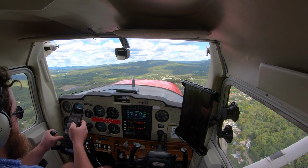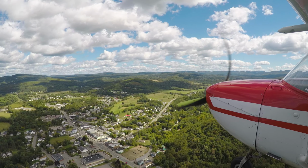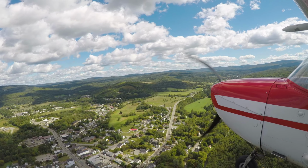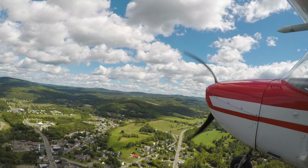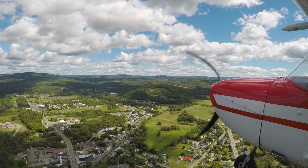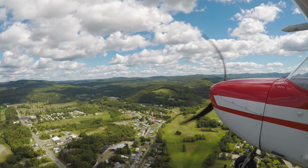So we're just going to do a touch and go here, for practicality's sake, because this field is actually our shortest field of the whole day. And so we are going to land on runway 22.